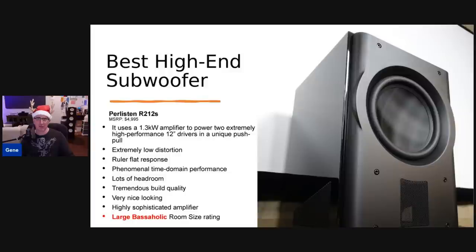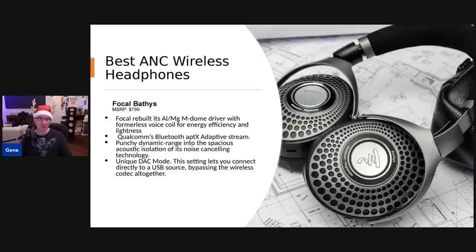So definitely check those out if you're in the market for a $5,000 subwoofer. I know it's a lot of money, but man, state-of-the-art performance right there. So, the best active noise canceling wireless headphones, and there's a lot of them on the market.